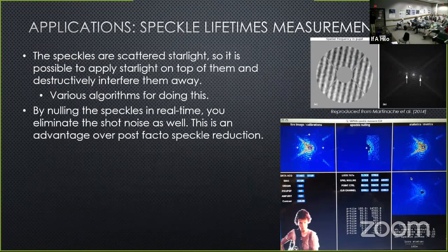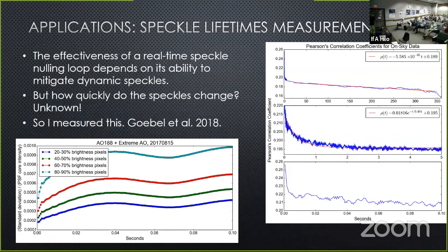This image right here is us doing speckle nulling with the SAPHIRA on the SCExAO internal source. This is not on sky. It's easier to do on the internal source because there's no turbulence that we have to deal with. We ran into various problems with this, so we didn't take this technique very far, but I ended up measuring the speckle lifetimes, because it's not really known how quickly the speckles change. The effectiveness of these real-time speckle nulling loops depends largely on their ability to mitigate the dynamic speckles. If a speckle is quickly changing, you need a loop that is going quickly in order to null it out. If you don't know how quickly the speckles are changing, you're going to be hard-pressed to figure out how well your speckle nulling loop will perform.